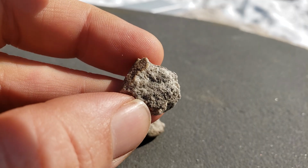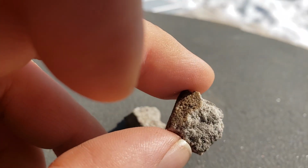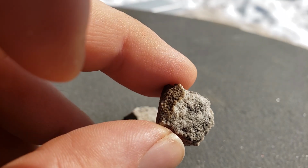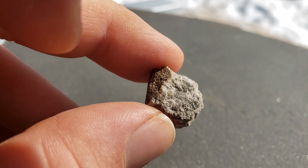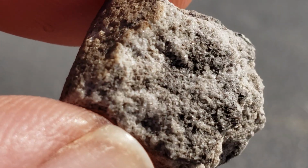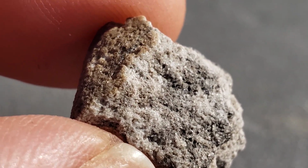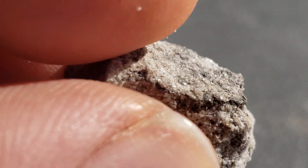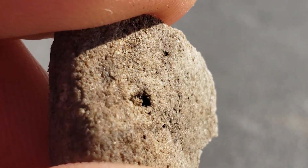Alright, some more rocks from the creek. We're going to start off with just a quartz sandstone. The grains in this are quite variable. There are some darker grains in here. It's not very well lithified, as in the grains that make it up are real easy to break apart. So this I will use as a soil amendment.